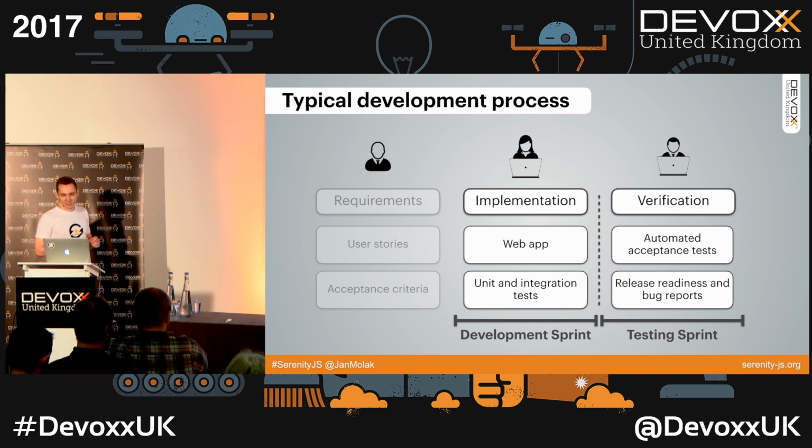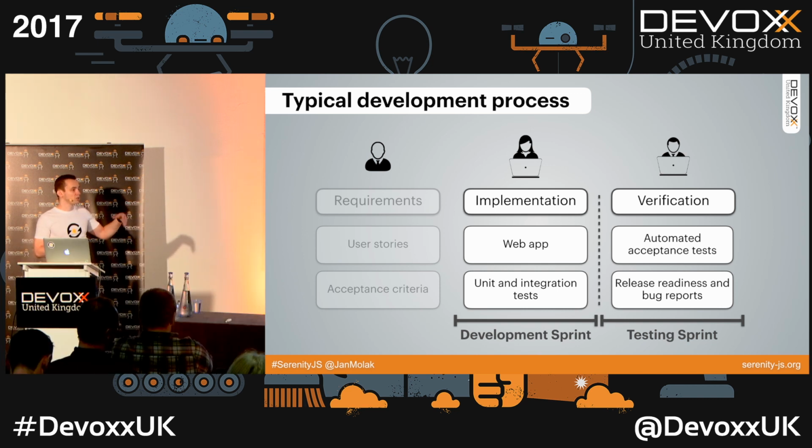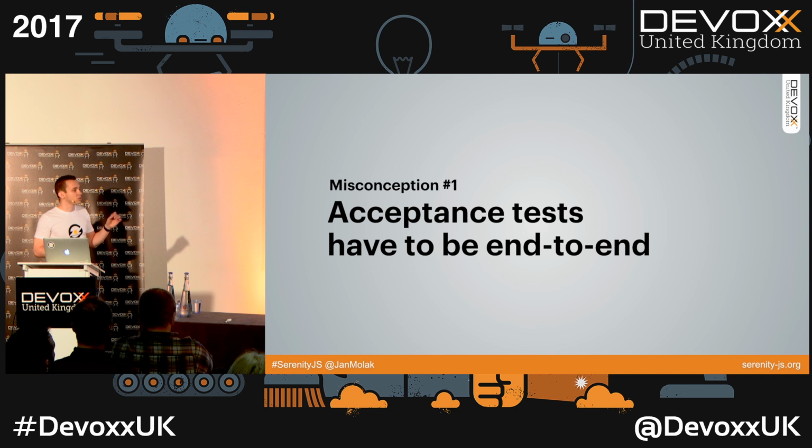So now, the trouble here is that if we test our software after the software is already built, if the bulk of the testing happens once the software is built, it usually takes time, right? So first of all, we need the software to be present in the first place. So we can't really test drive the software with this sort of acceptance tests. So the reason why this whole process tends to be slow and why we tend to have those acceptance testing sprints, etc., in my opinion, is caused by several misconceptions.